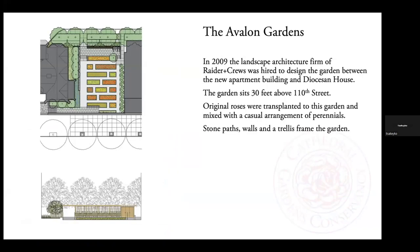In 2009, the landscape architecture firm of Rader and Cruz was hired to design the garden between the new apartment building and the ASEAN house. The designers described the project as follows. The construction of a new apartment building required the relocation of the cathedral's rose garden. The garden is at the level of the cathedral close overlooking 110th Street, 30 feet below. Roses were saved from the previous garden and planted with a selection of perennials suitable to the site. A flexible planting bed arrangement allows volunteer gardeners to maintain discrete areas while still forming a coherent whole.